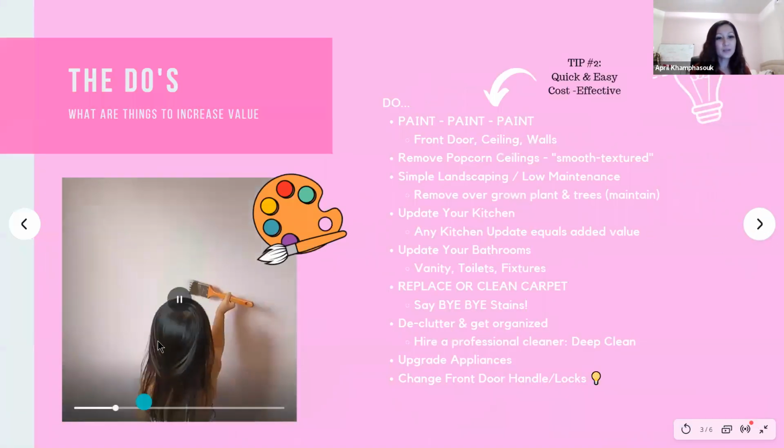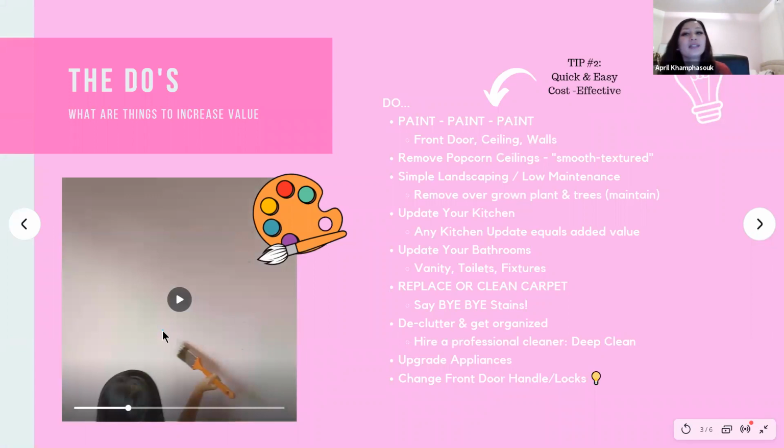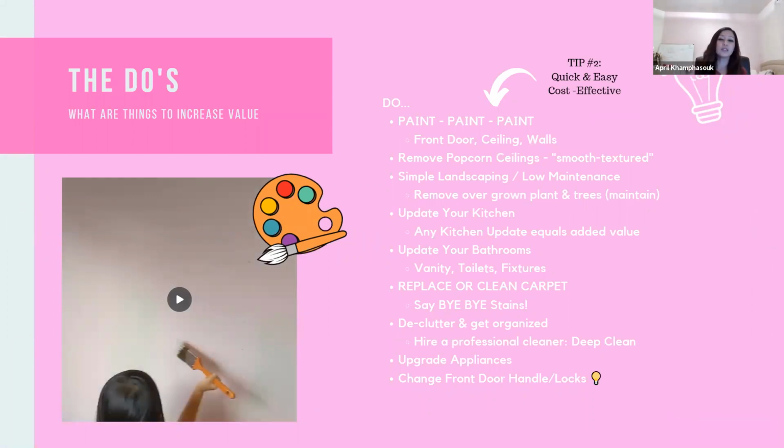Okay, so let's talk about the do's. I'm going to talk about some quick, really easy tips. For some of you who have a house that you've inherited or lived in for a really long time, you're going to put it on the market possibly next year and you want to set aside some money. So what items should you upgrade? These are some do's that I highly recommend.